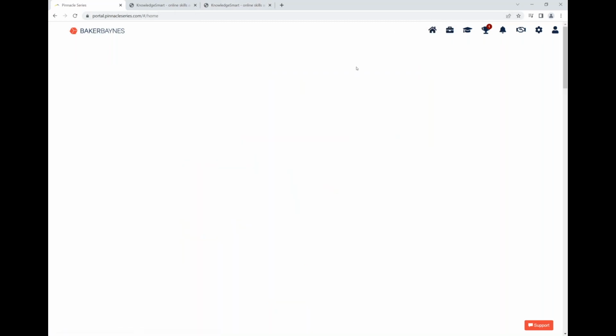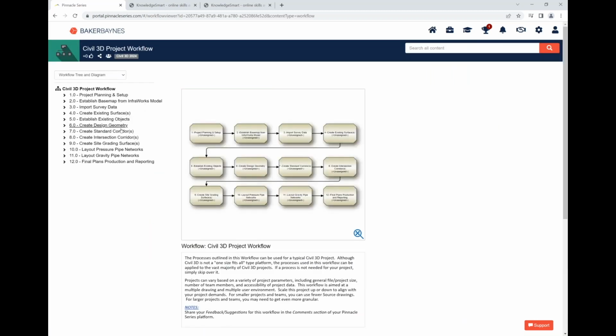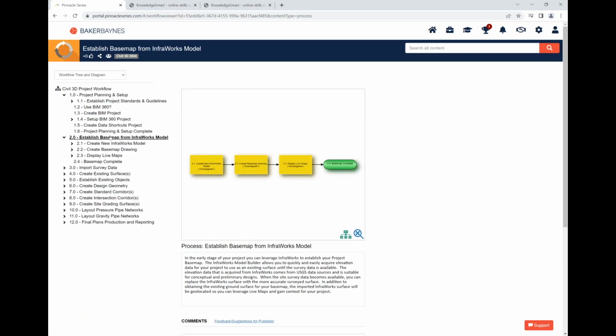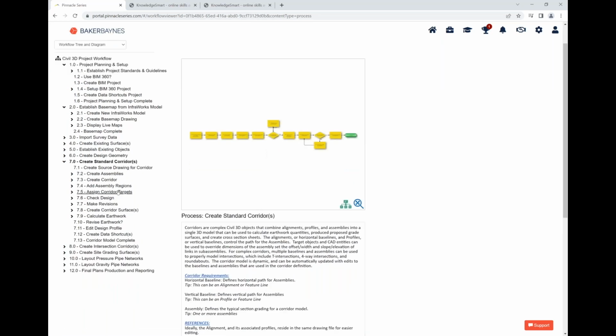I'm going to go ahead and jump into what we call a workflow. Workflows are a visual guide of a process, a best practice. It's going to walk the user step by step through that process and provide details of what the user needs to be doing or how they can complete this step.